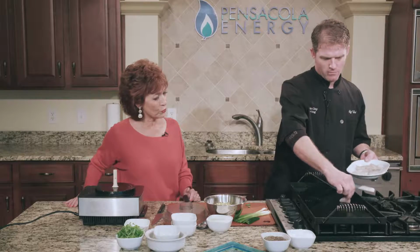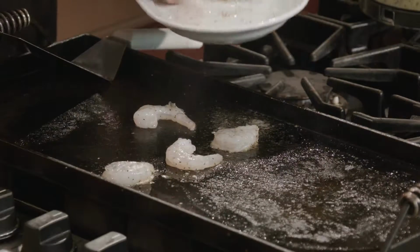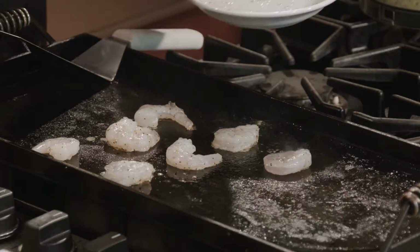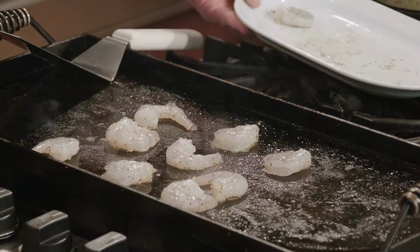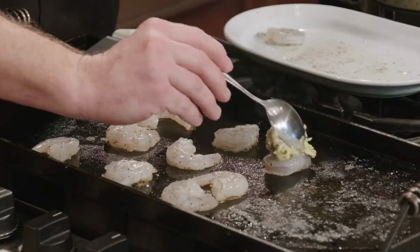And you seasoned your shrimp? I did, a little salt and pepper. You could blacken them if you wanted to, whichever works, depending on the event you're having. So once your shrimp start getting a little color, you'll be ready to go ahead and get your fritter batter on there. And it's only about a tablespoon's worth. You don't want to get crazy. You want the shrimp to stand out.